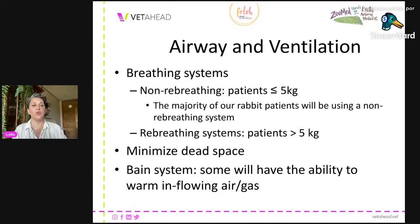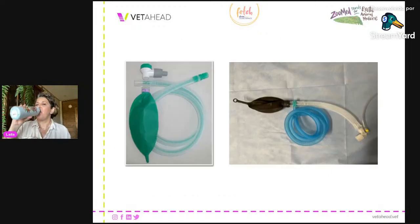Vein systems are also great. Vein systems are those systems that are a hose inside of a hose. The inside hose has the gas and the oxygen, and the outside hose has the expiratory air, the air that comes from the patient. Next slide. Here in the picture on the left, we have the vein system. See a hose inside of a hose? And on the right, we have a non-rebreathing system.